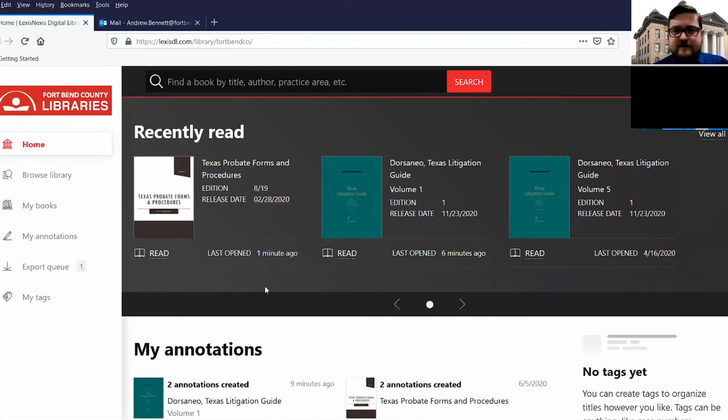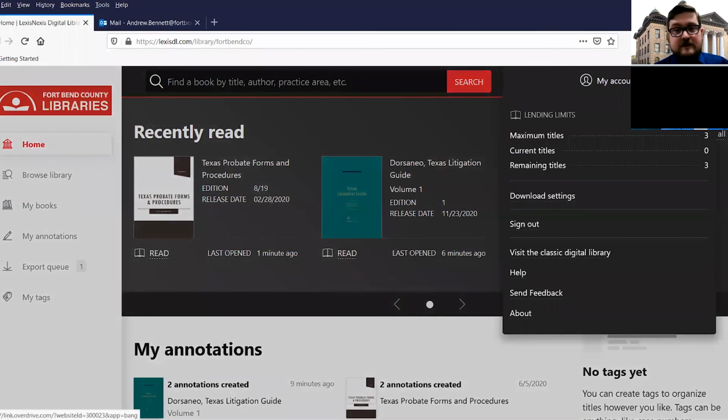It's pretty intuitive. It is. Easy to use. Do you have any questions? I don't. So what I'll do is I'll go get a library card and start playing around in this. Perfect. Thank you so much, Andrew. Appreciate it. You're welcome.